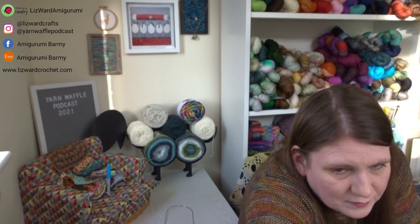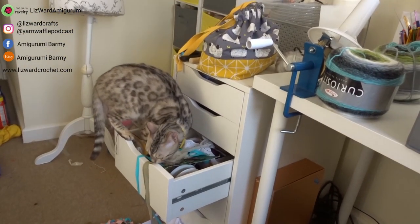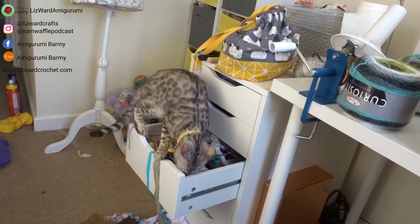Just bear with one mo. Pooka? Why have you opened that drawer and are playing with all the trimmings?